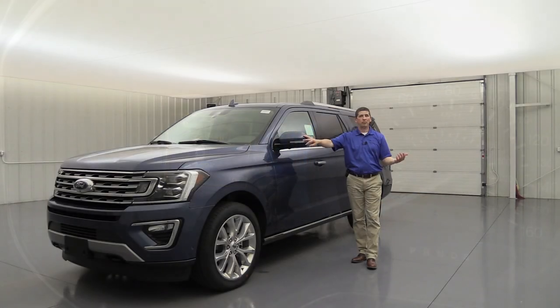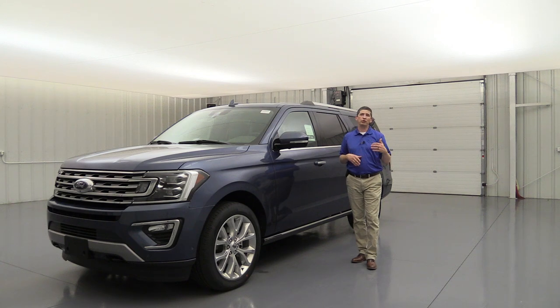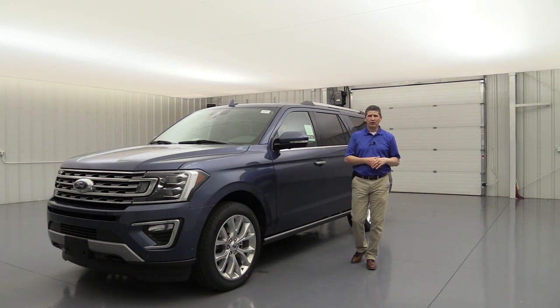Also, don't forget, if you are pulling a trailer, the BLIS system will also include trailer monitoring. So it will include the blind spot of your trailer as well as your SUV. So a great system. This, again, is standard equipment on all your Limiteds, 300A equipment group.